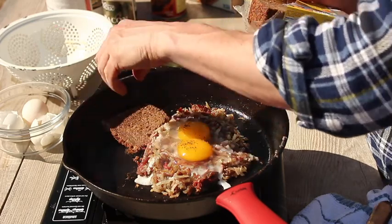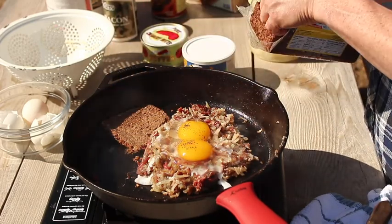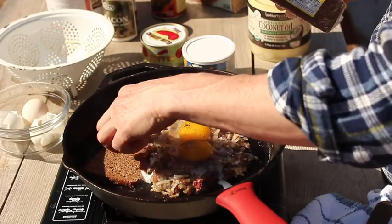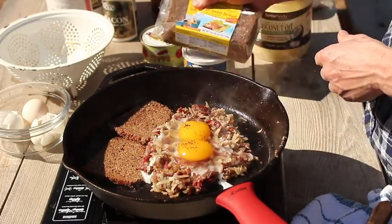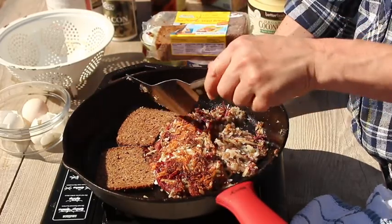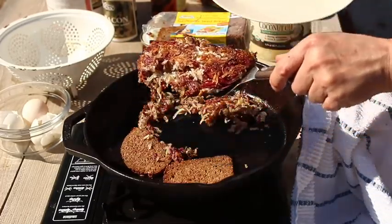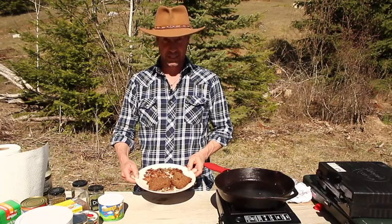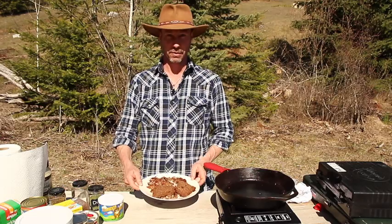We're going to add a little sunflower seed bread here. This stuff is great. It's from Europe. It lasts for months without refrigeration. Really healthy bread too. And there you have it, 10 minutes later, delicious, wholesome corned beef hash.